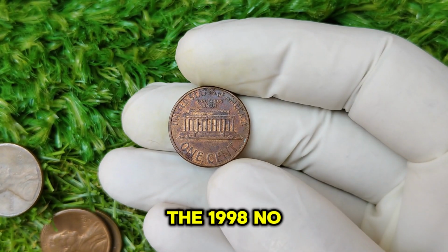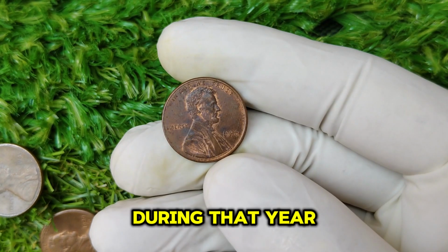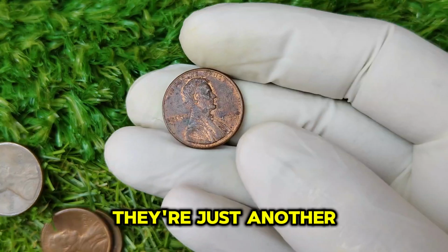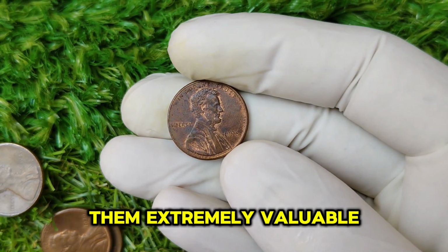The 1998 no-mint mark Lincoln penny is unique because it was produced at the Philadelphia Mint, which did not place a mint mark on pennies during that year. These coins were minted in high quantities, leading many to believe they're just another common penny. However, some of these coins have been found in exceptional condition, making them extremely valuable.